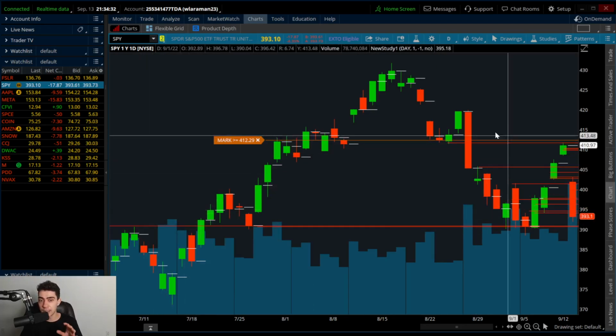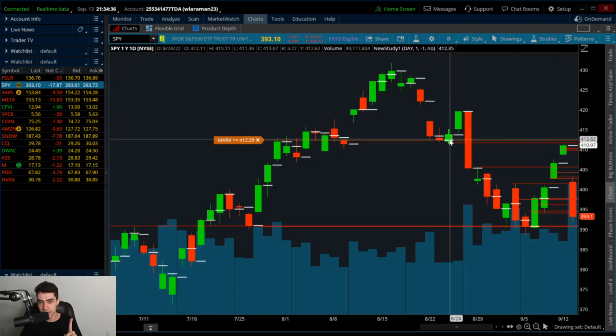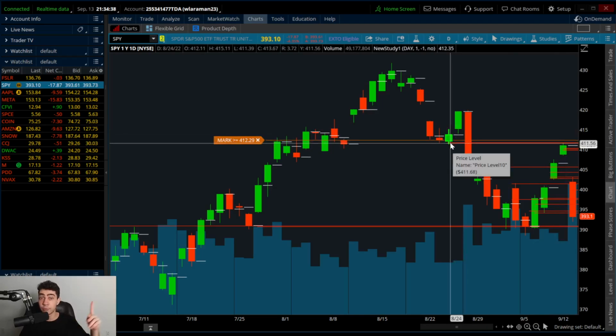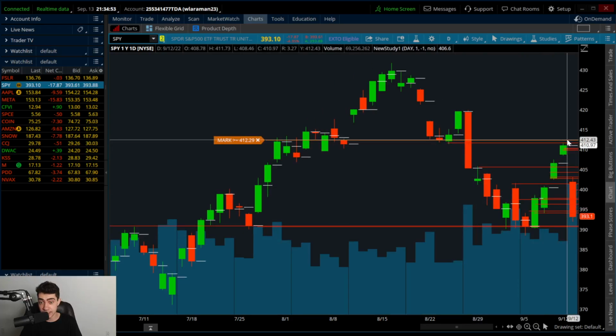The SPY literally had a nice sell-off right here, pumped back up, and topped out at that previous support level. Remember I told you two videos ago, 411.40, one of the best levels for puts. I clearly stated that in one of my videos. And then I said if it breaks above that, then 415 is the next level. But yeah, it cracks support, it pumped back up, turned previous support into resistance. Now it's gapping down. That is super bearish.